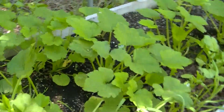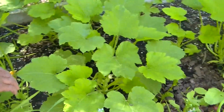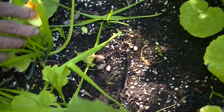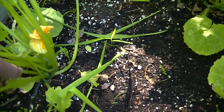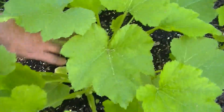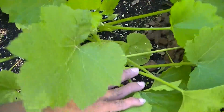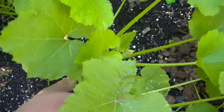And these are zucchini plants, and they're doing really good. We already got some zucchinis coming up. Got a bunch of flowers. We've been having a lot of rain, so they've been doing really well. Got another zucchini here. Another baby one right there. Got a bunch.